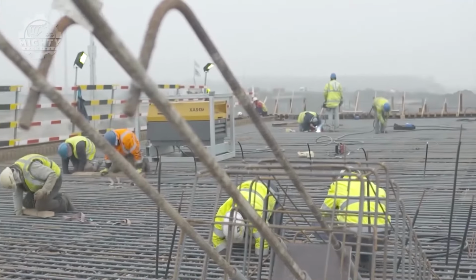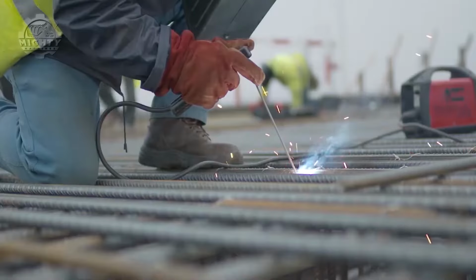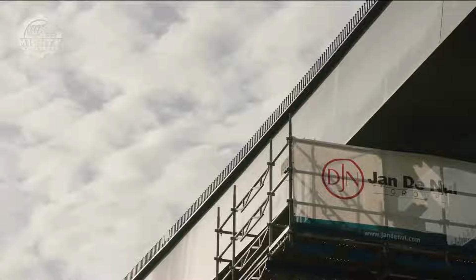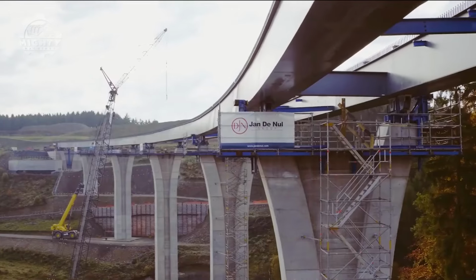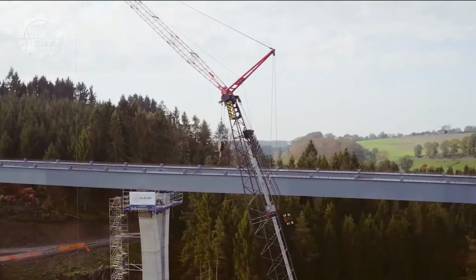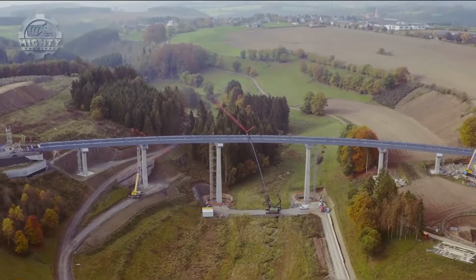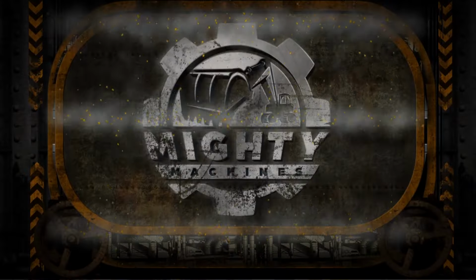To protect both workers and the general public, Jeandenault Group implemented strict safety precautions throughout the construction process. The project was concluded in 2013. The Erbach Bridge is now one of the most essential transportation links for the region, ensuring motorists and pedestrians have access to a safe and efficient crossing.